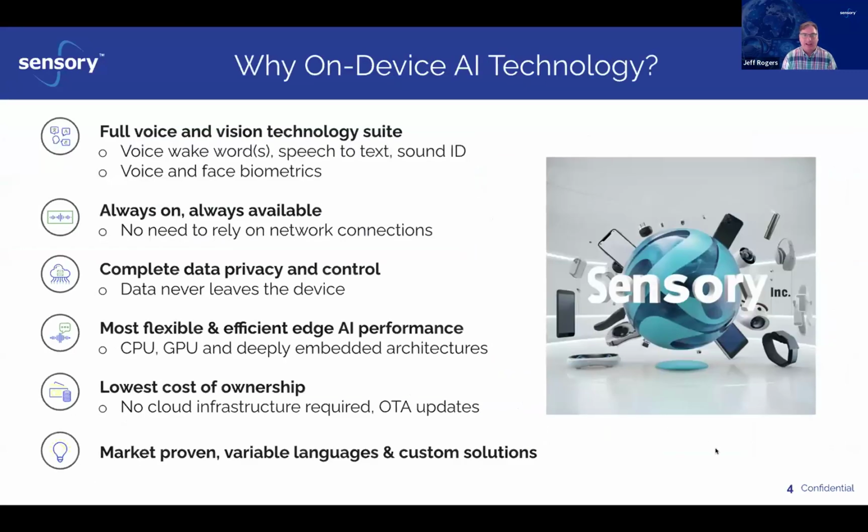Why is on-device technology important? First off, we have a full suite of face and vision, voice and vision technologies. We're definitely known for wake words, running multiple wake words at the same time, full speech to text, sound ID. Last month we did a sound ID webinar that was really well attended and pretty interesting. And the next part of that is the voice biometrics that we're doing.